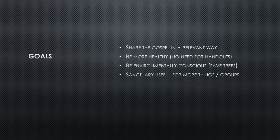Number three, be environmentally conscious. You save trees. All those bulletins we would normally print every week, that saves a lot of environmental resources. It also saves a lot of labor. We're finding that while we're making these PowerPoint presentations for worship during this COVID time, that also takes resources, but not as many. And it also makes the sanctuary useful for more things and groups, as a wide range of people who want to rent the sanctuary or use it for other events often ask for the ability to make a presentation in there.